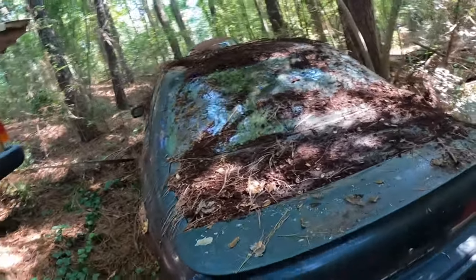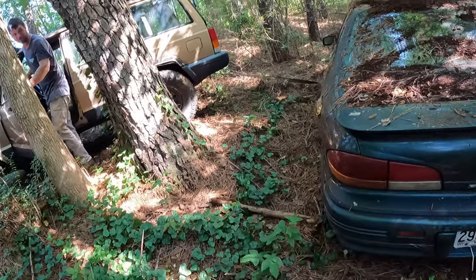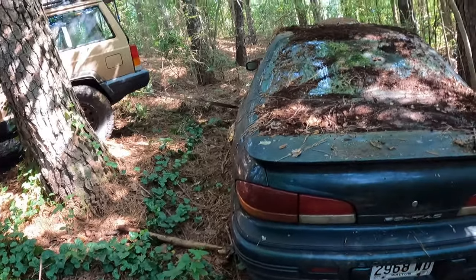Are the supercharged bodies different? No. There's some trim that's different, like that spoiler, I think, specifically.